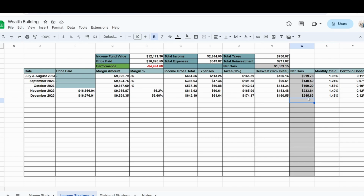And then, the monthly yield here, so if you take this number, divide by this number, we get 1.48%. So you can see here, we're getting about 1.2% per month, which is a pretty good return. So, if you're getting a 12% return a year, on $1 million, that's $120,000, pretty good money.